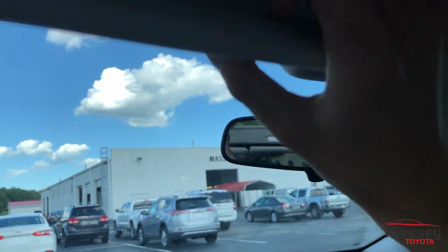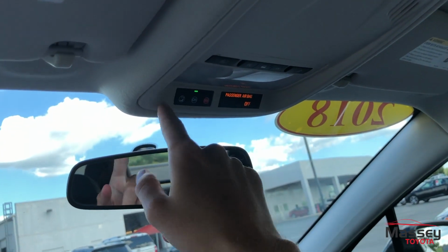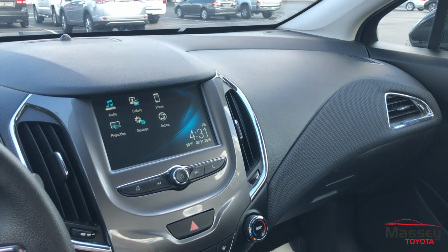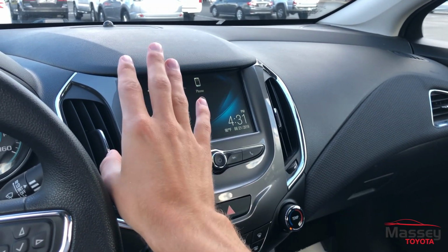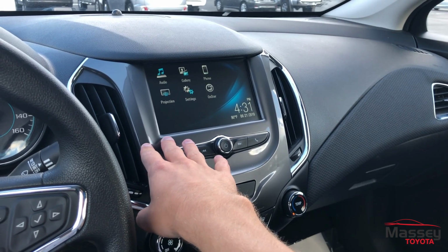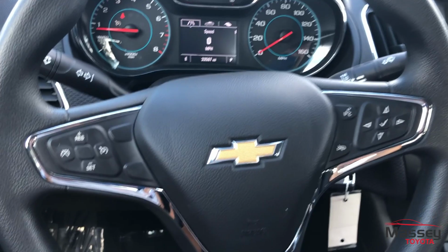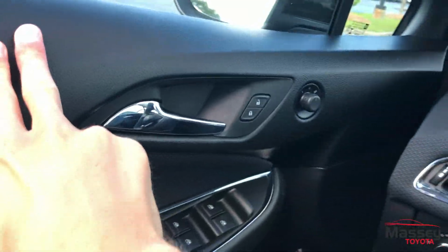Manually dimming rearview mirror. You do have your vanity mirror on your sun visor, as well as some map lights and some OnStar buttons. This also does have your 4G LTE capability as well as OnStar, so this can be hooked up to be a Wi-Fi hotspot if that's a service you would like to use. But let's go ahead and check out the rear seat.